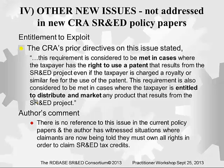I've had reviewers come out to clients and say, no, you have to own all the rights. If you don't own all the rights, you can't claim. That seems to be a huge change in policy. The old policy was very clear, and now there's no mention of this anymore. There's nothing about entitlement to exploit. So I'm saying, is that purposefully omitted? Is it a change in policy, or was that just an accident that that was omitted? Because it's being enacted, in the field, it's being treated as a change in policy.